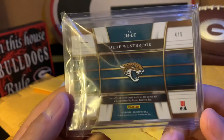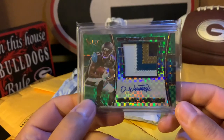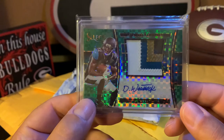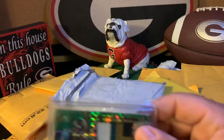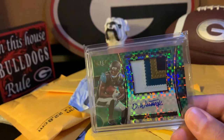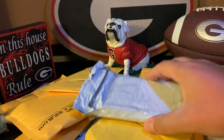I was pretty stoked to get that guy there. It's a nice 4-color patch. Just a cool card overall. I really thought I wasn't going to get it, but I got it. So that's a D.D. Let's see what else I got. I love this card, I really do. There's only one other card in here right now that got me spun up as much as this one did. I really, really like that card. But we'll get to it here in just a second.